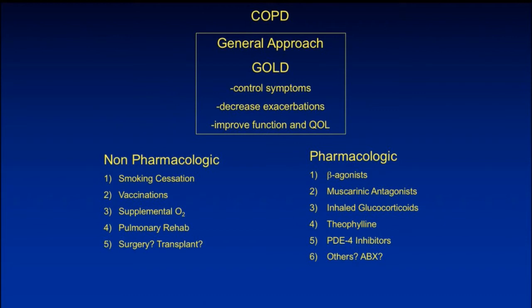Where I want to spend the rest of the talk is what do we do about this? And I've divided it into pharmacological and non-pharmacological interventions. Now, there are 2 items on this list that actually can improve survival. Guess what category they belong to, the pharmacological or the non-pharmacological? The non-pharmacological. Now, there are some claims that you'll see. We don't have strong evidence, but there are some claims, and we'll talk about that.